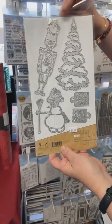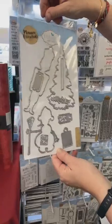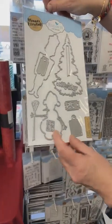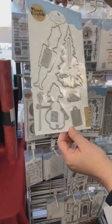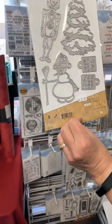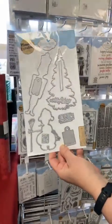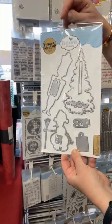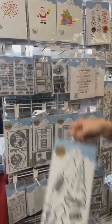And that's kind of a funny looking snowman. He's got a cute little face, and he's holding a broom. And these are your pieces for your snowman, like his buttons and probably eyes. These are amazing dies. Those are big too. I think they're good for scrapbook pages or the long cards. They're made for slimline cards.